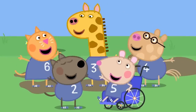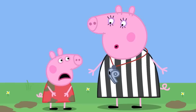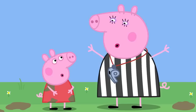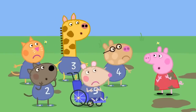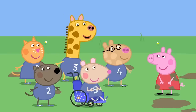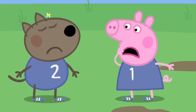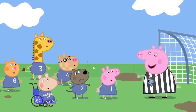Yay! Goal! Mummy, why can they score a goal but I can't? Because, Peppa, football is all about teamwork. And you can't work as a team if you don't have a team in the first place. Can I join your team, please? Of course you can. We've got a spare shirt just for you. Woof, woof. Hooray! But who will play in goal? I will. Just you try and get past me.